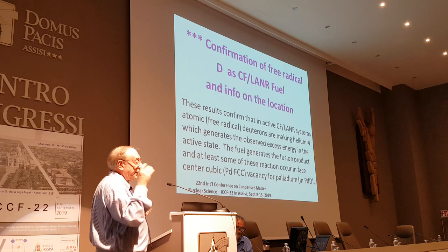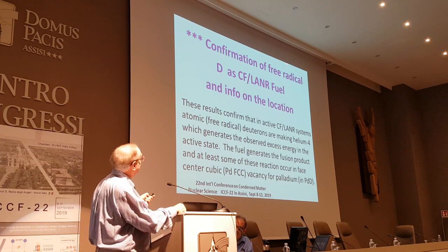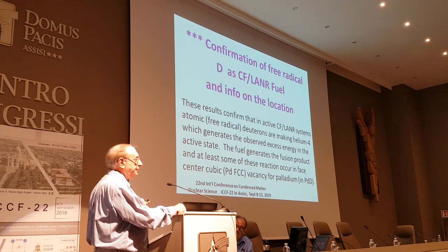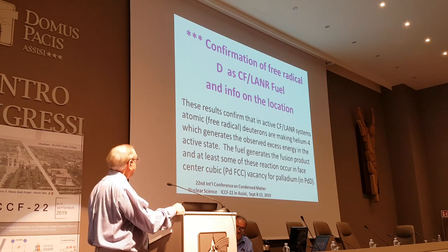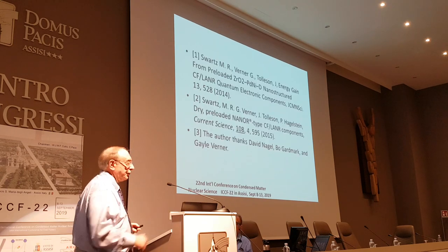The most important thing about this talk: this is absolute confirmation that free radical deuterium is the fuel of cold fusion. It is the precursor to helium-4, and as I'll show you tomorrow, it gives us information on the location, which is the vacancy. And these are some references.